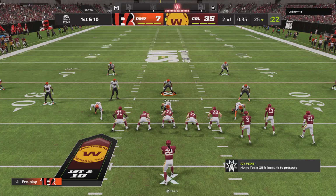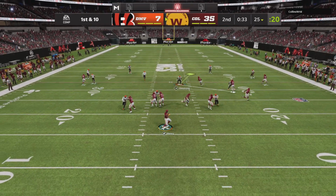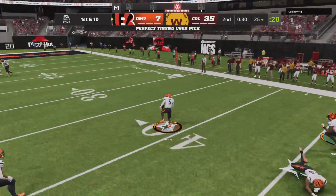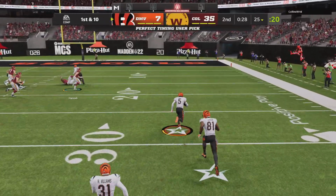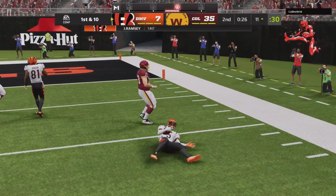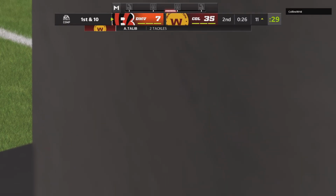And with a huge lead already, they may be thinking, hey, our job's complete for these first 2 quarters. Let's get this to the locker room. And now this is intercepted. My goodness. Picked up by Jalen Ramsey. And a terrific return there. They're finally able to corral him down near the 11-yard line.